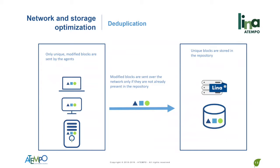Then there is also a deduplication between agents. So for instance, if an agent has already sent a block, the next agent is going to query the server to make sure that this block does not already exist. In this way, at the end of the process, the repository on the server is made of only unique and single blocks. The server is going to keep track though, of all the blocks' location, how many times they are used, and by what agent, to make sure that they can be restored properly. As a result, we reduce the number of blocks that are sent over the network, and we reduce the number of blocks that are stored in the repository.